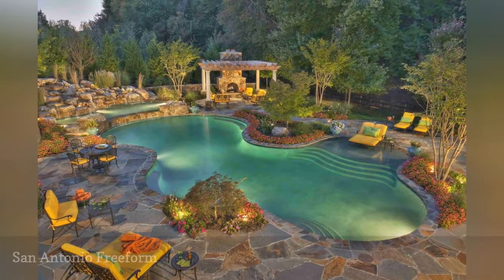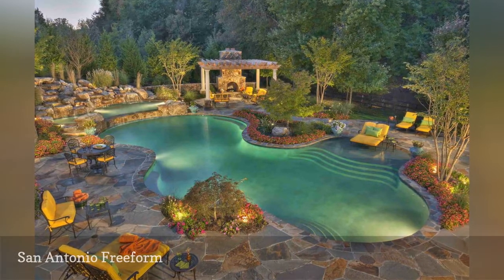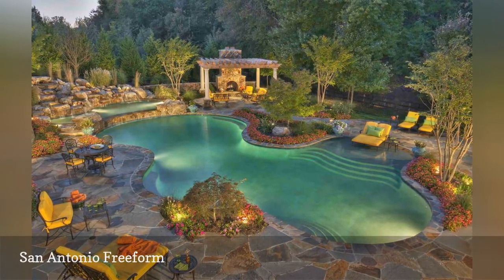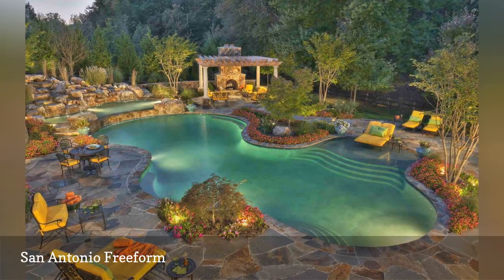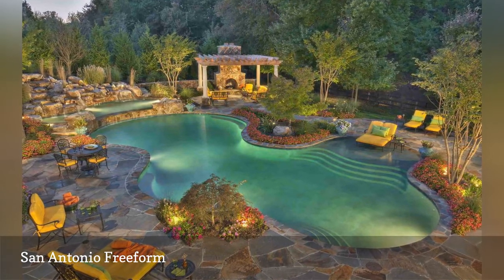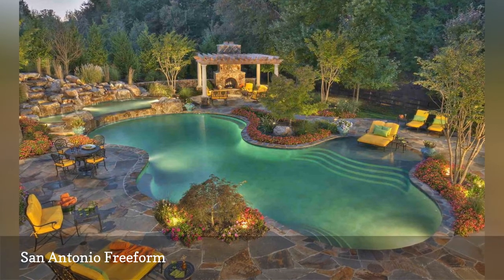Mediterranean influences are evident in this freeform pool designed by Lewis Aquatech of Chantilly, Virginia. Among them, the use of flagstone, earth tones, accents of bright colors, shaded seating, and an outdoor dining area.